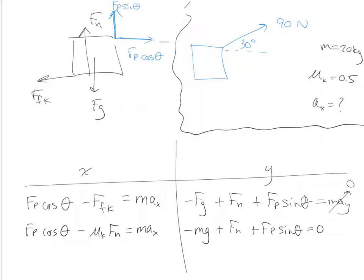On the right side, solve for Fn, please, by moving these two terms over. Replace that right here, and you solve for Ax. It's just going to be really messy. But the cool part is that your whole answer is variables. And then at the end, you can just plug in the numbers that were given.